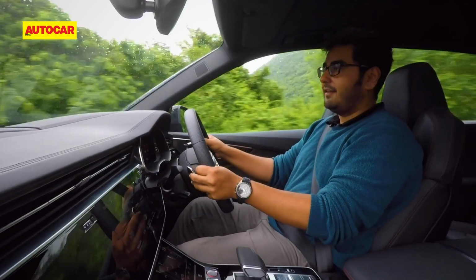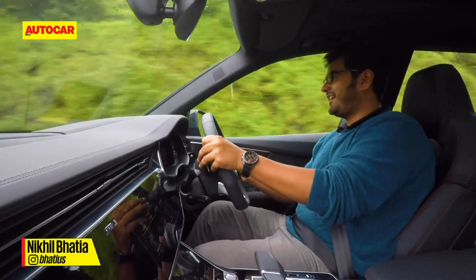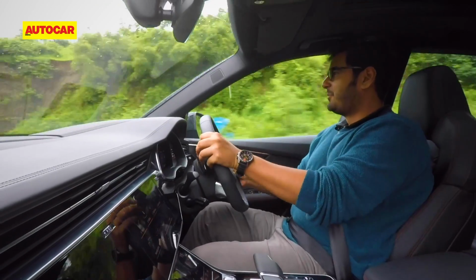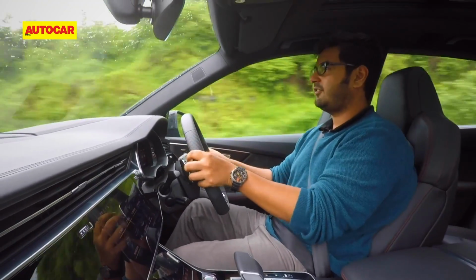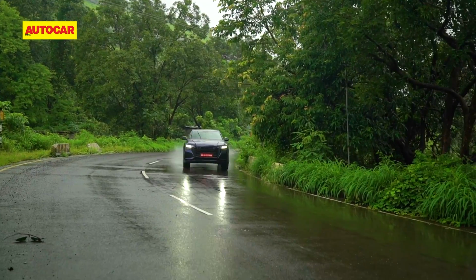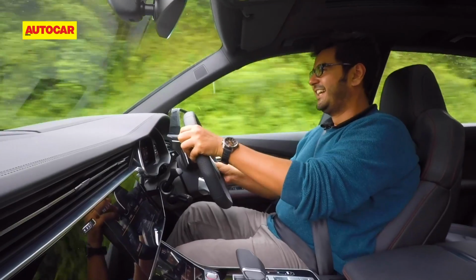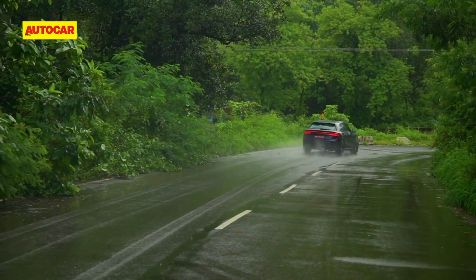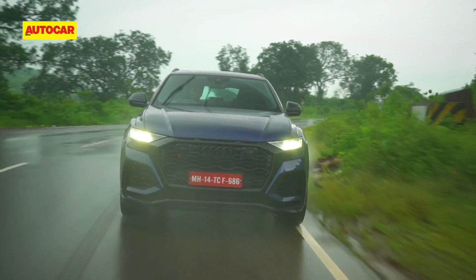well. You'd expect an SUV as tall as the Audi RS Q8 to be like the Leaning Tower of Pisa in the corners. But thanks to that active anti-roll bar, it just stays flat. It drives like a low-slung sports car. It's mind-boggling. The RS Q8 stays so eerily flat, you'll suspect the calibration of your internal gyroscope is off.